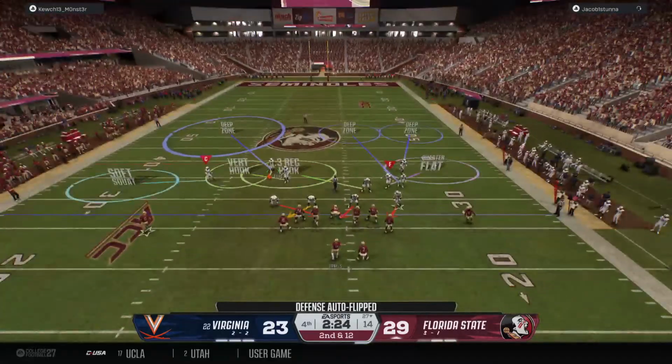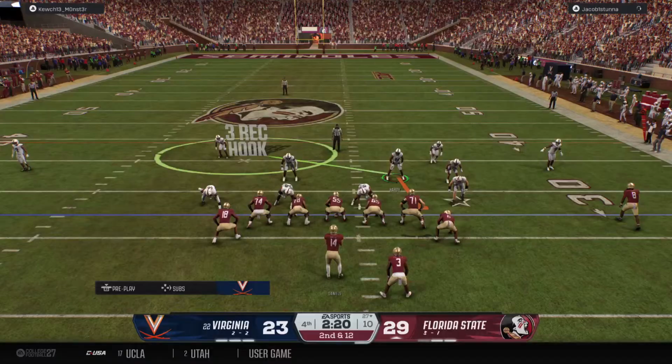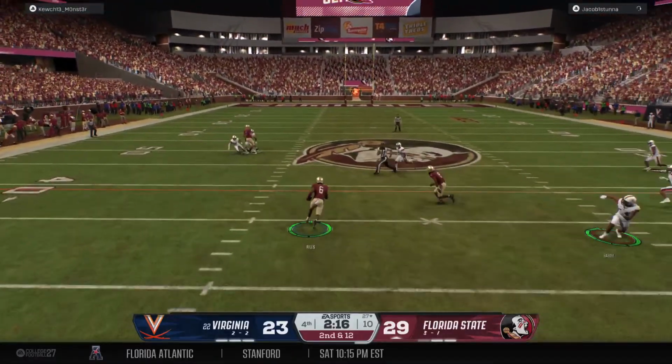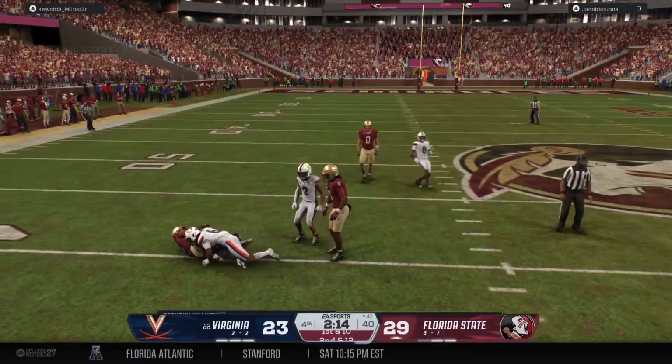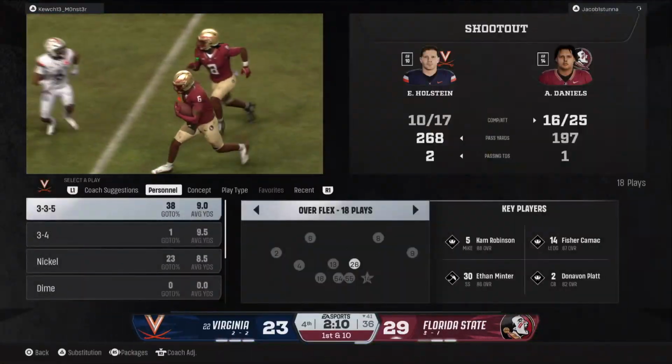After losing a couple on that last play, here's 2nd and 12. Looking downfield, it's Daniels. Got it in the middle, it's Riles. Works his way to the 41, and that is plenty to give him a first down.